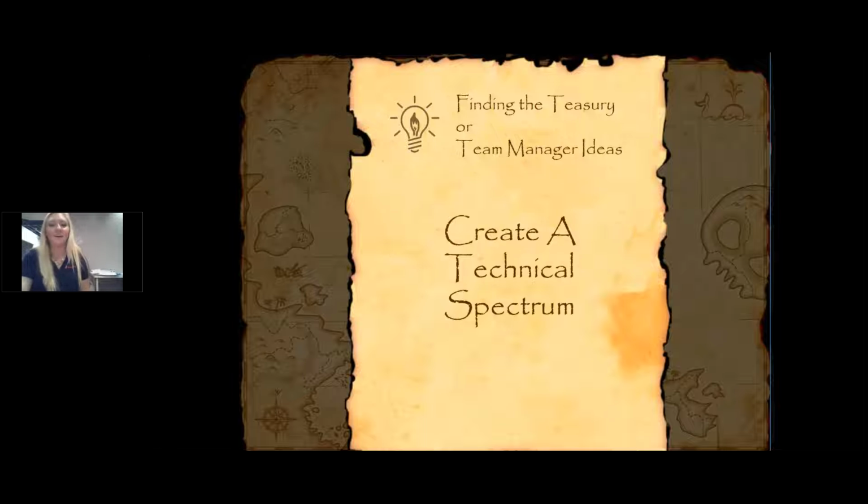One of the things that you can do with your teams, a nice activity, is creating a technical spectrum. Have them brainstorm some ideas of what they think technical looks like, and then have them rate them on a scale to see where they fit. Keep the scale working so that when they come up with a new idea, they can add it to their scale and see where it would fit on the spectrum of technical, just so that they get a better idea of where they'd be scoring.